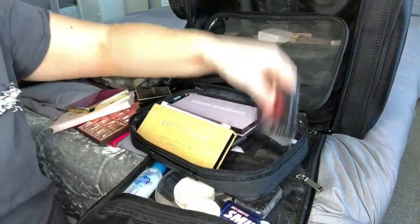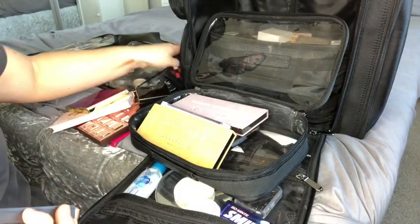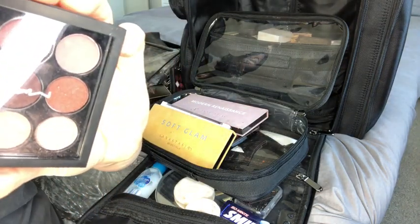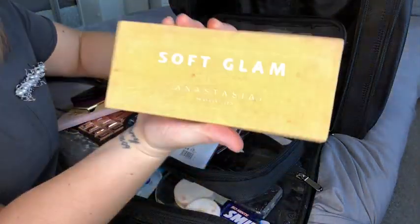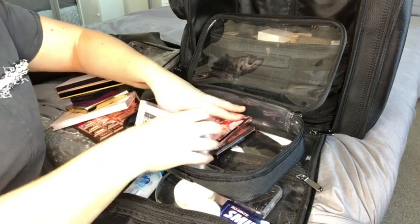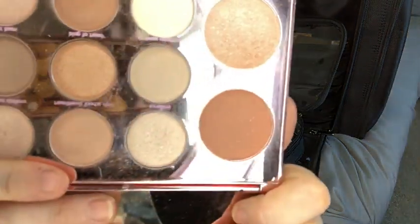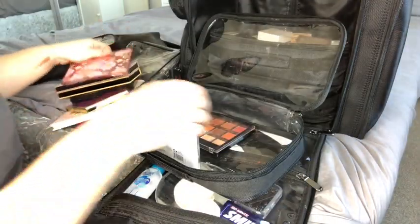I've got some little ones. I've got the Huda Mauve Obsessions, which is filthy because it's one of my favourites. MAC, this is the Burgundy x9 palette. Then I've got the Anastasia Soft Glam and Modern Renaissance palettes, which everyone knows. I've got the Aspen Ovard palette there, which is really nice, pretty colours, bridal ones.